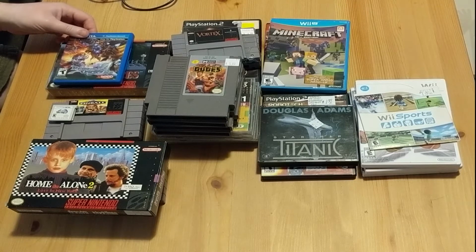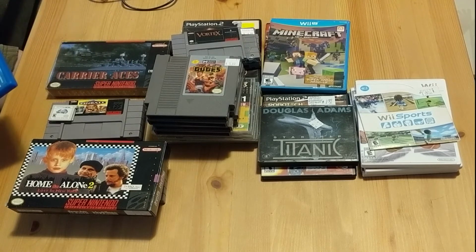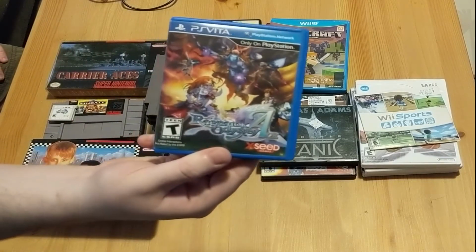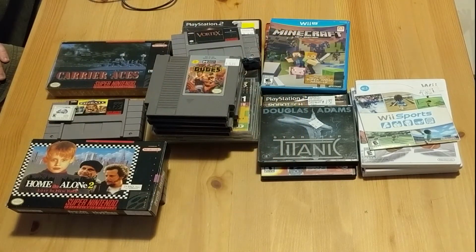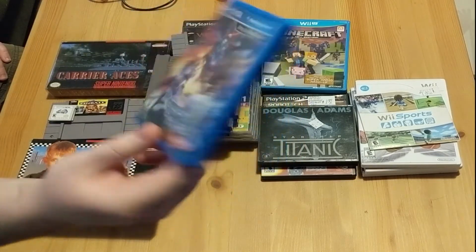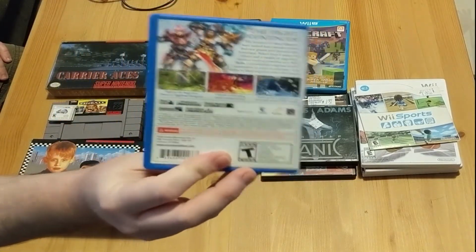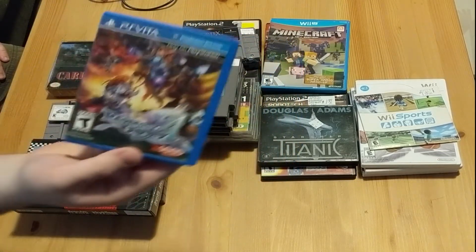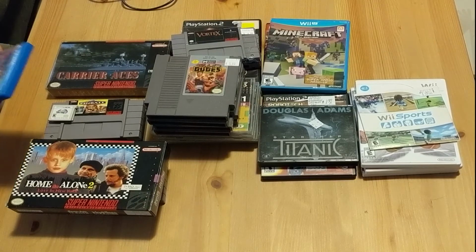The first was actually a game store, like a trading store. I was there, took some of my extras in, and so I decided to pick up some stuff while I was there. A nice Vita game, Ragnarok Odyssey. I believe it's Ace, yeah. So that was a nice little pickup. I've been getting some more Vita games, which I'm happy about. That was only $8, so I went ahead and picked it up.